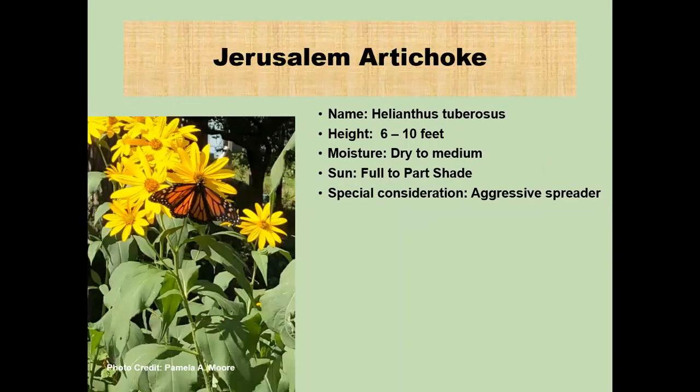Jerusalem artichoke. This is absolutely positively one of my favorite plants. I have it featured right in the front of my garden. It gets 6 to 10 feet high. This is part of what my neighbor wanted to bushwhack for me, and I declined. But special consideration, it is an aggressive spreader. It spreads both by the rhizomes and it also self-seeds. And it's done both in my yard. I now have it in 3 places in the yard. I'm totally content with it, even if the neighbors aren't.